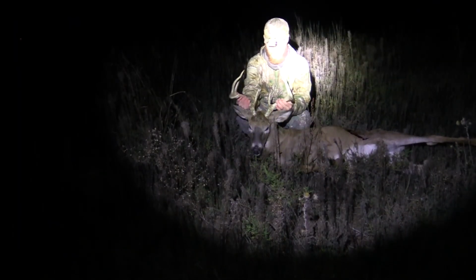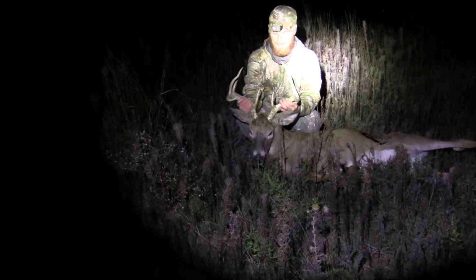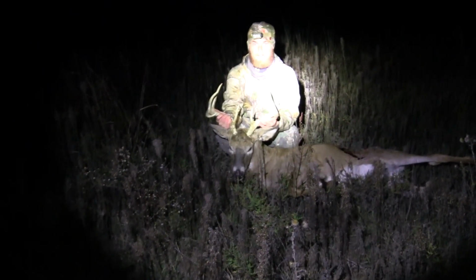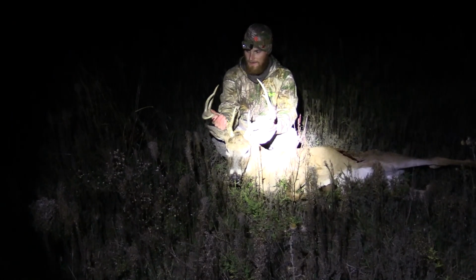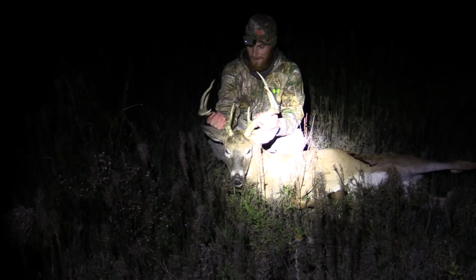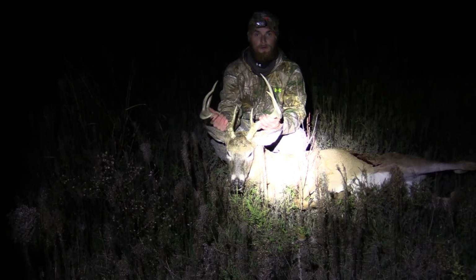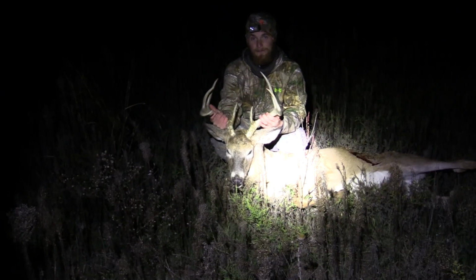Alright, y'all, we've been tracking him for about 30 minutes, and a little bit of back and forth, lose a little trail here, lose a little trail there, but we got him. He's a good 8-point. My biggest deer so far, my second bow buck, and my second time filming a hunt.